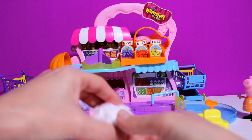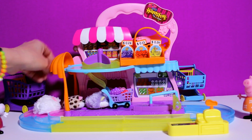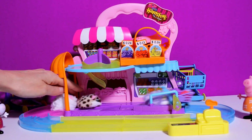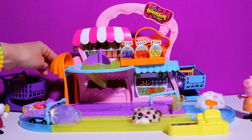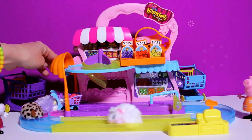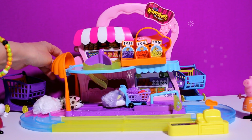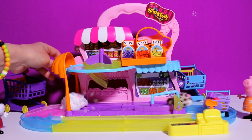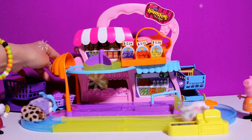Oh, boys and girls, we're having so much fun. Let's see them all go. Okay, here we go. Oh, there they go, boys and girls. There they go. Whee! We're having so much fun today at the shopping. Wow! Periwinkle knows exactly what she wants. Oh, we're having so much fun.